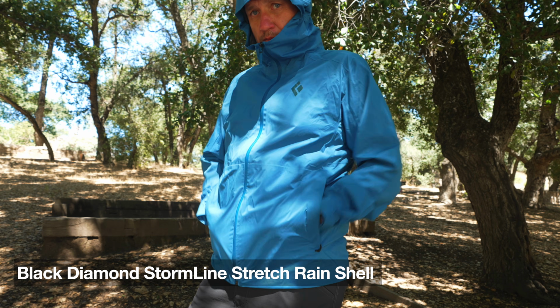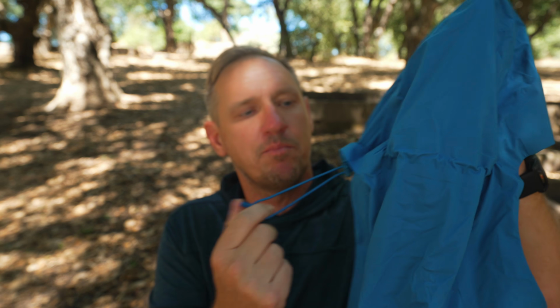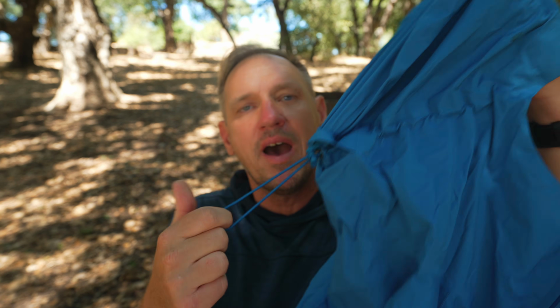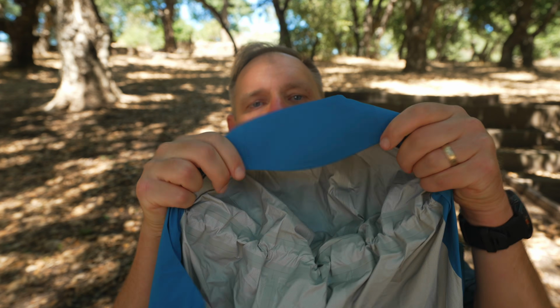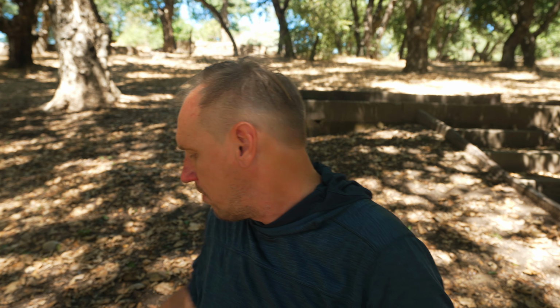And then likewise, I have a Black Diamond rain shell. I tested out a lot of these rain shells. This one seems to fit the best. It's the best balance of features and weight. I like this pull on the back, which will cinch the hood so that it stays peaked. It doesn't flop down in front of you. It stays like this. This Black Diamond one is really, really good. Not the most expensive, not the cheapest, but I think overall the best value for the money. So I carry these things with me if I stay overnight. These things will keep me warm.